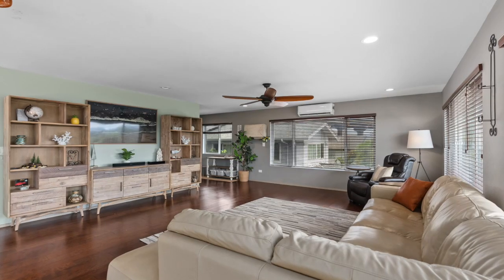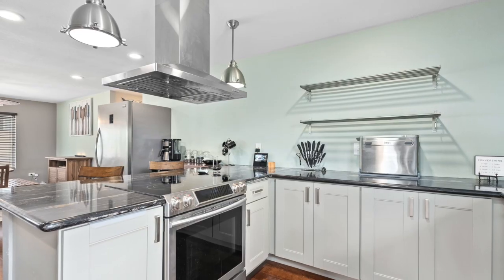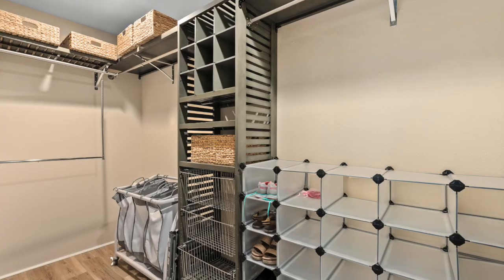As we step inside, you'll immediately notice the grand entertainment spaces, perfect for hosting family gatherings or relaxing after a long day. And for those who love to cook, the large gourmet kitchen with stainless steel appliances is sure to impress. The primary suite offers spacious walk-in closets.